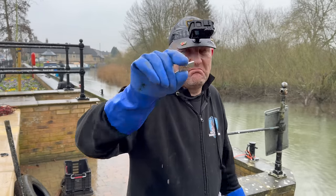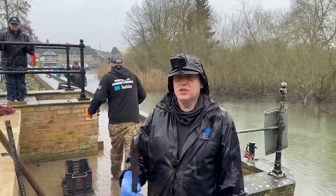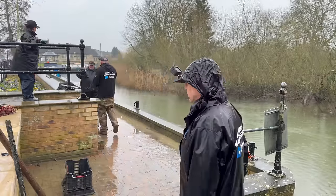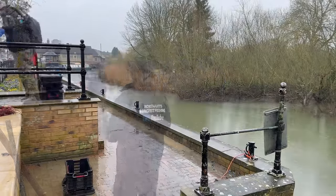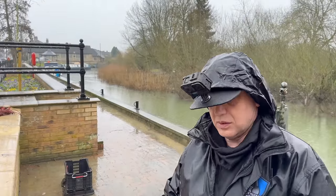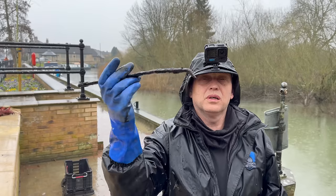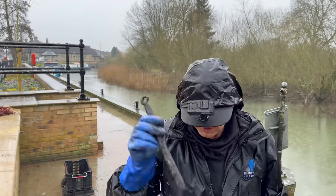Okay. That looks like a good old hinge. And a bit of road sign. Bit of tube. And an old pan handle. I think I had one of those in a video a couple of weeks ago as well, but pan handle.